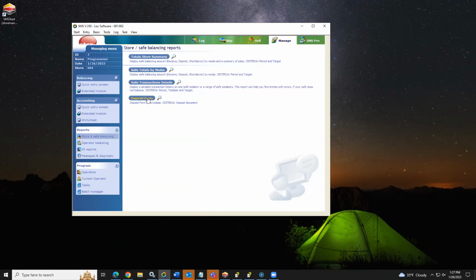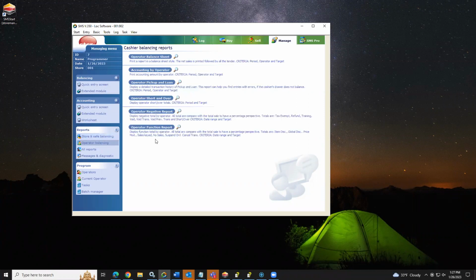If you're depositing money with the bank and you want to create a document to bring with you to the bank, you can create that form right here as well. The other one is your operator balancing. So those reports are right underneath that.